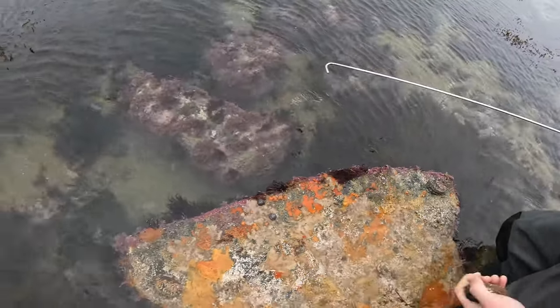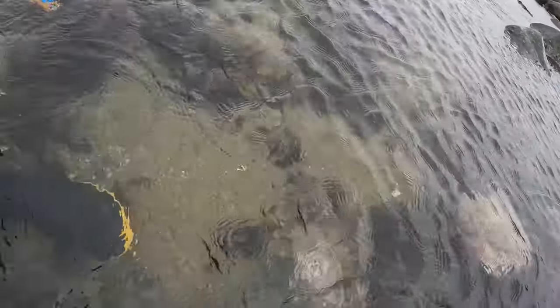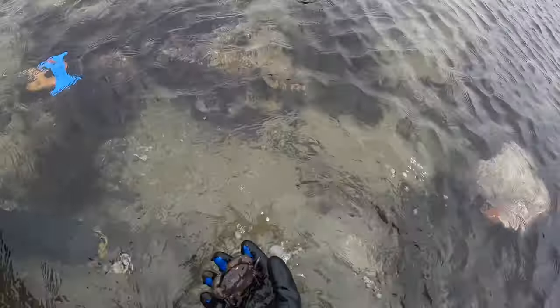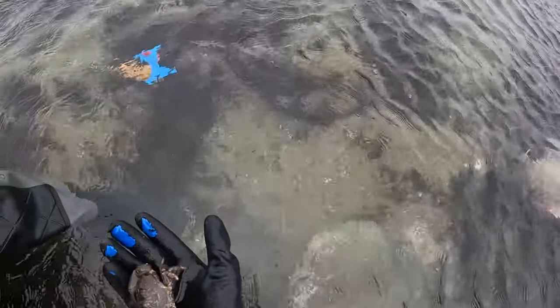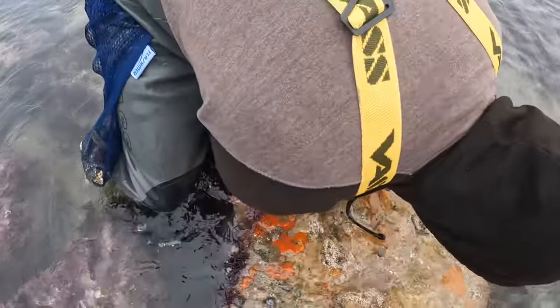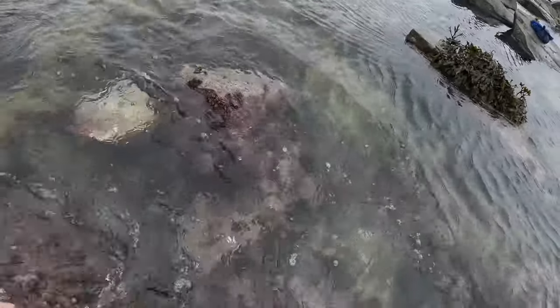Beauty. Lovely job, cheers. Alright, let's get it back. Let's just check that rock on the line. Small porcelain crab. Alright, let's get it back. Right. 1, 2, 3. There we go. Nice.